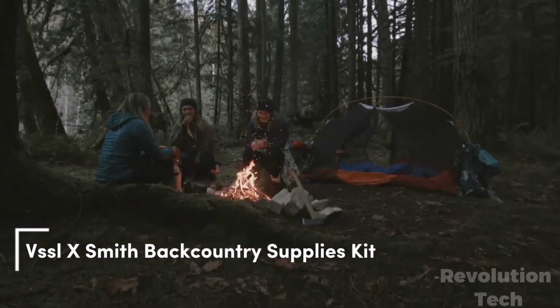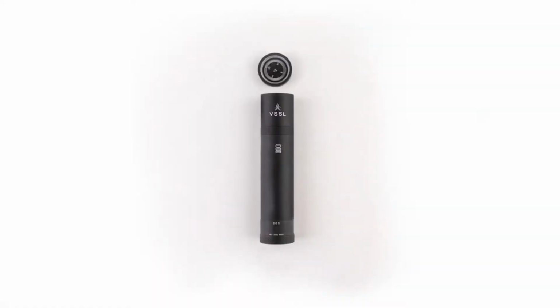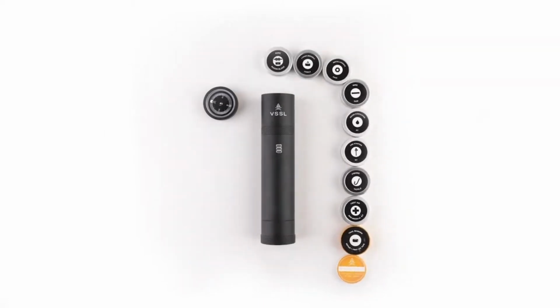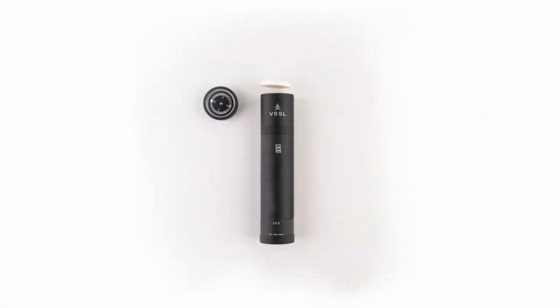Can a single gadget replace all your camping gear? Absolutely. Not only does it offer a powerful 200 lumen output with 4 modes to choose from, but it also includes a dozen little boxes with camp essentials right inside. The kit includes 70 most needed items, ensuring that you'll be prepared for any situation.